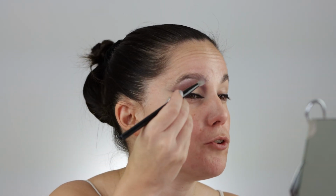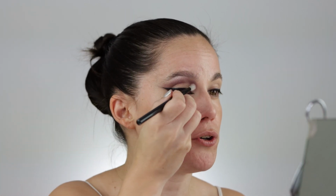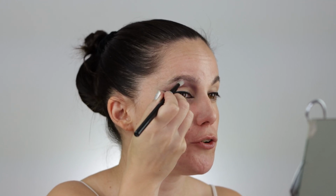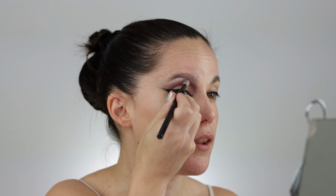Honestly, I was kind of worried how this will perform because on the swatches, I wasn't super impressed, neither with the texture when I tried it or on the shadow performance. But again, the ultimate test is on the eyes. They felt a little bit drier.